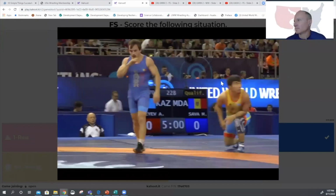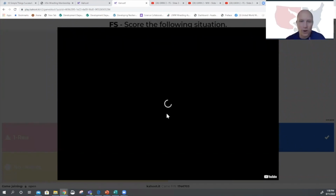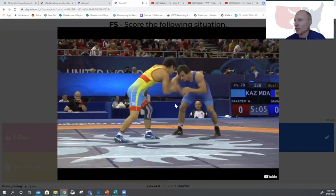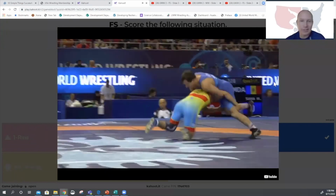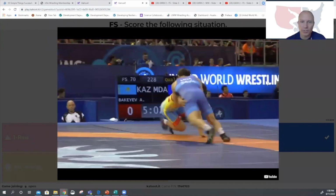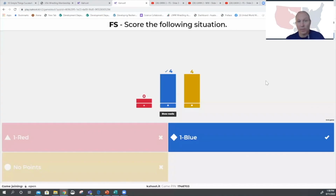Correct. In this process, even though Red's the attacking wrestler, he comes up and then ends up going out of bounds first. If you go out of bounds, you have to score. And Red didn't score. So since Red didn't score, it's going to be 1 point. And he was up and down, like we're going to score that as 1 almost every time, or it should be every time.